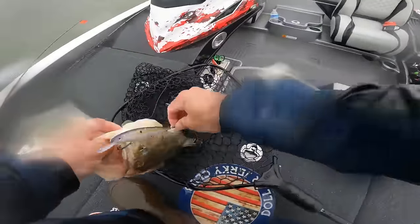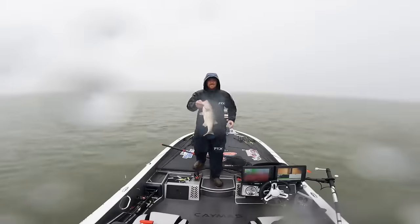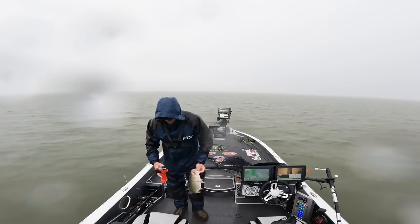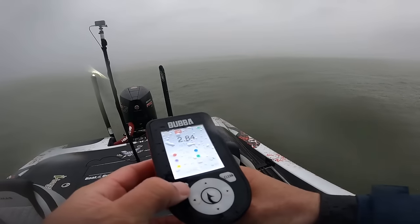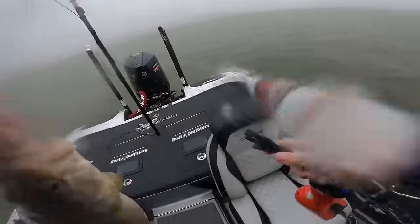Looks like he's the 3-pounder. Close. Close. There we go, folks. Almost 3. That one's probably 2 3/4. We just gotta run into our giant like we did yesterday. 285, pulls that number one. We have 13.5 pounds.